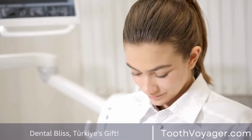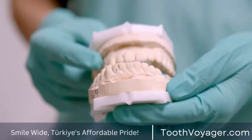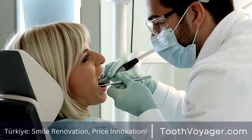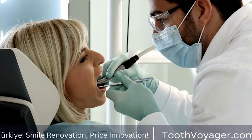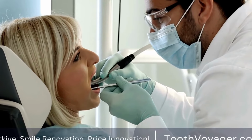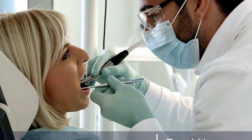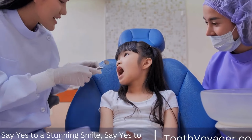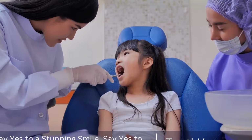Overview of dental crowns. Dental crowns are used to cover a tooth that has been damaged or weakened. They can also be used to improve the appearance of a tooth, such as correcting discoloration or misalignment. Crowns can be made from various materials, including metal, porcelain, or a combination of both.